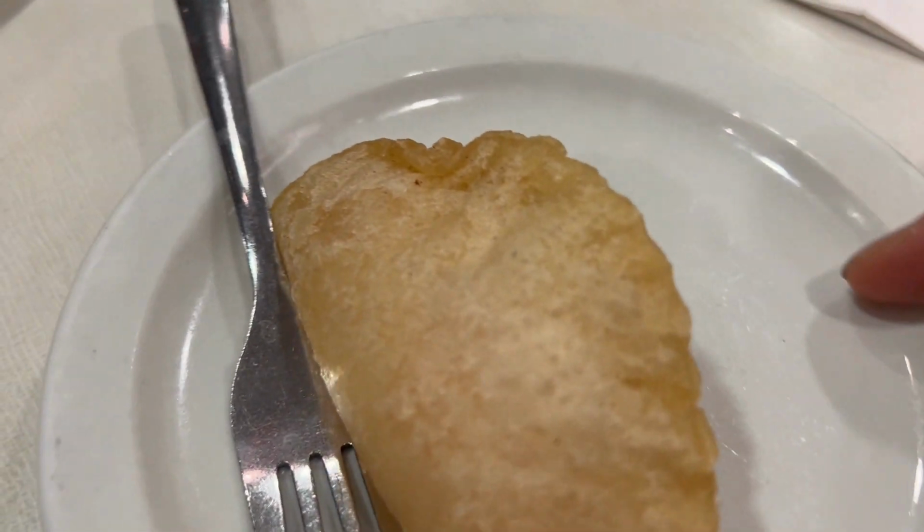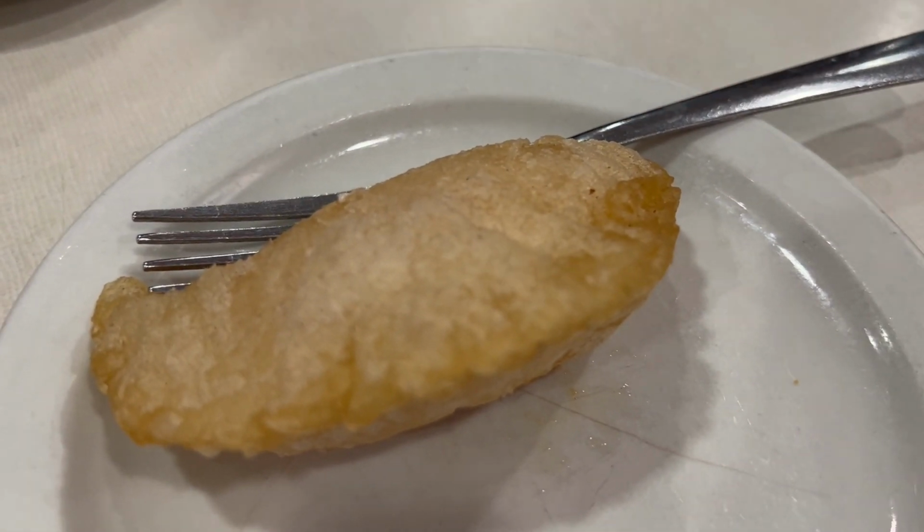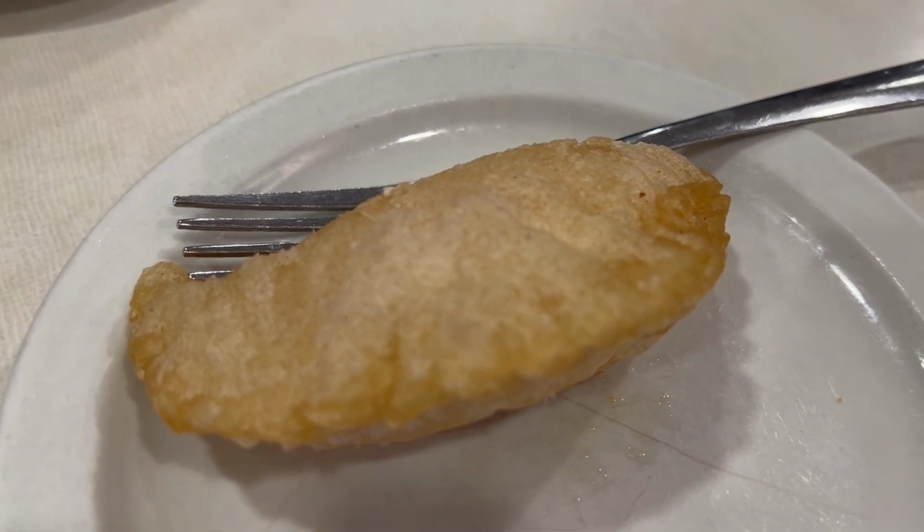The old style with the sauce thickened with the pork. The shrimp dumpling, I like to have this when I come by here at the Newtown Bakery. It's got the shrimp, it's deep fried, it's really tasty. This is the shrimp dumpling, it's one of my favorites.